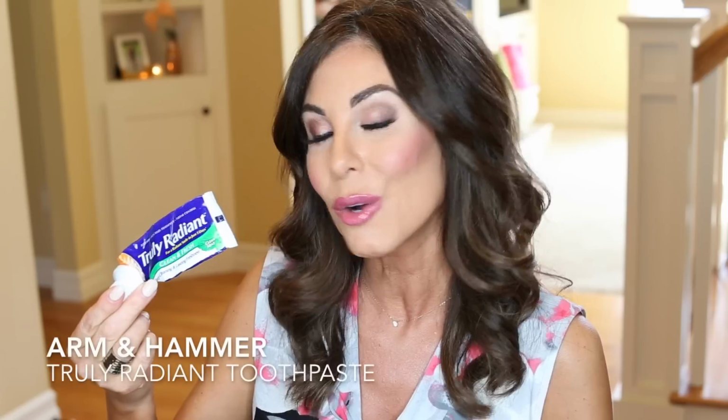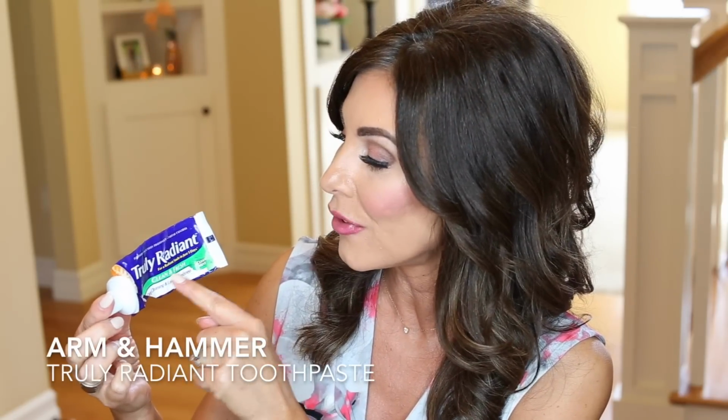We have my favorite toothpaste here. This is the Arm & Hammer Truly Radiant. This is the only toothpaste I buy. I will let you know though that they do have several different varieties of the Arm & Hammer Truly Radiant. This is not normally the one that I pick up, which is called the Clean and Fresh. The one that I normally get is all black, and that one is my preference, but I always repurchase Arm & Hammer Truly Radiant. That's my favorite toothpaste.